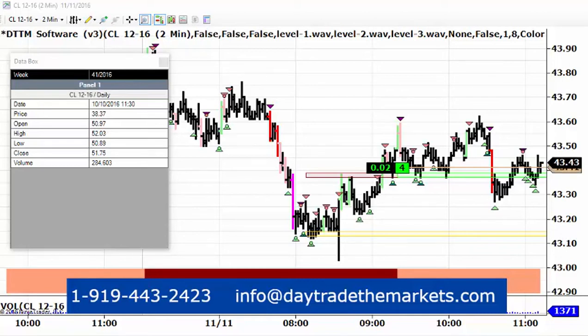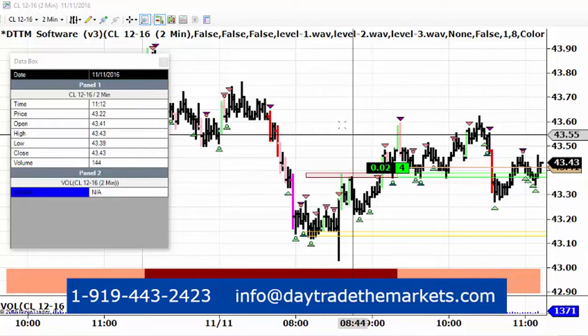It's just been filled long here at 43.41. Four contracts in the December crude contract. Today is Friday, November the 11th, 2016. So we've had a nice dip here.